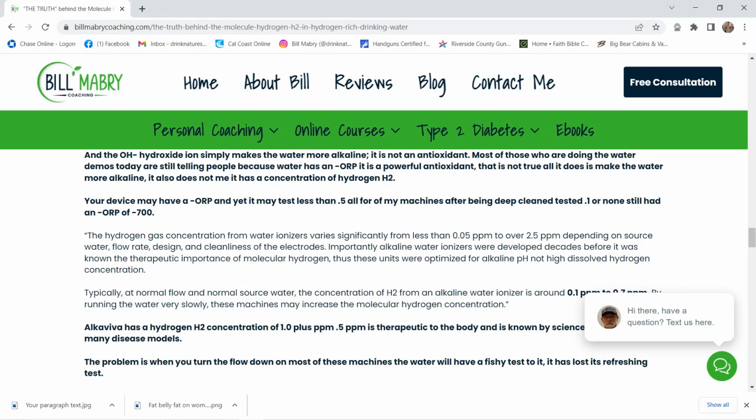You can actually have a high alkalinity, which is going to be 7.5 or higher, with a negative ORP, which could be between negative 450 up to negative 700, and not have any H2. So when you test the water the way they recommend, with blue drops, that water will actually show no hydrogen H2. Don't be deceived. It's the hydrogen H2 in the water. You eliminate the H2 in the electrolyzed reduced water, you no longer have therapeutic water. That's the bottom line, and that's what this science is saying.